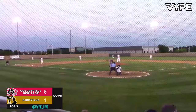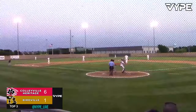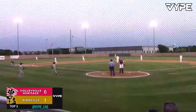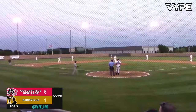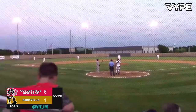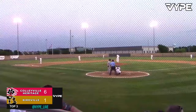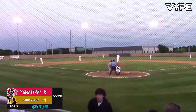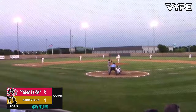Batter Weston Ballard for Colleyville Heritage. And gets the swing in for his second strikeout. Two up, two down for the pitcher. Feels like Cameron Ward, the pitcher, is starting to find his groove, finding what works, what doesn't.